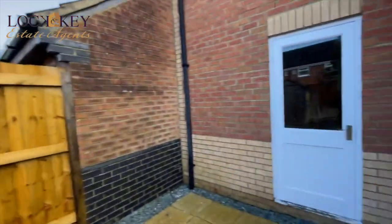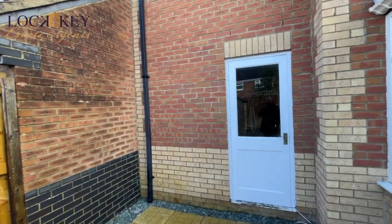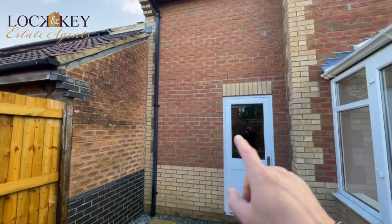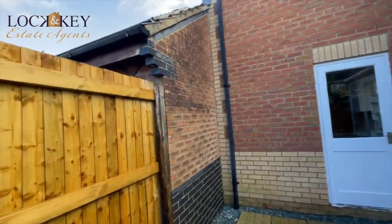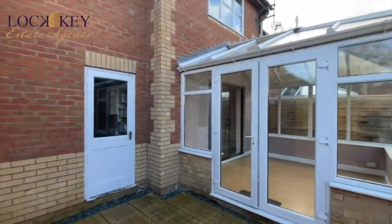Let's turn this camera around. I'm not going to actually open this door. It's a garage, up and over, personal doors to the rear. Now you could argue, not even argue, there is no side access. You're going to have to go through that garage to this door into there. So it's an end terrace, but that garage, like I said, is attached to the property. So you just need to consider that.